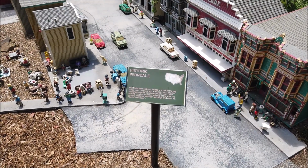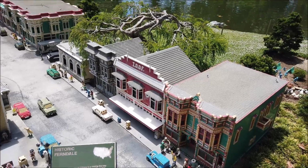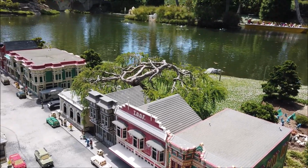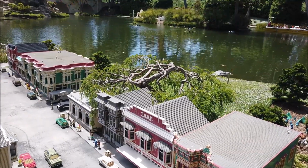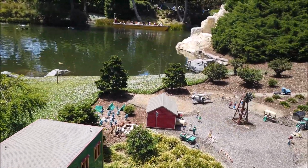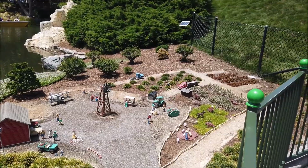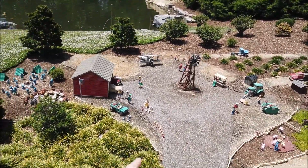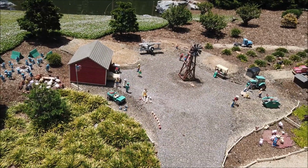Starting here at historic Ferndale. I like that tree, how they kind of incorporate the... It's small, but it looks like it's to scale with all of this. This is all the way to the right. You got a farm here. I like the little chickens. I think those are chickens.